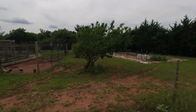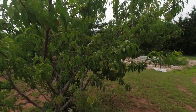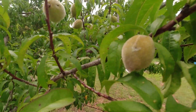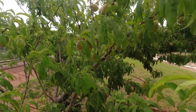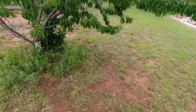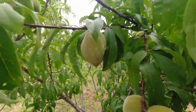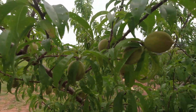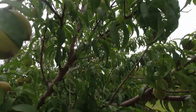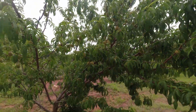And this peach tree right here had been dropping some peaches. Yeah, you can see almost every one of these has a little hole in the side. When I saw there were several little peaches down here on the ground, that's when I hit it with the neem oil. You can see that one's got a hole in it right there. But they're starting to grow, getting some size to them, so maybe we'll get a few out of here.